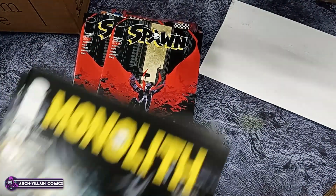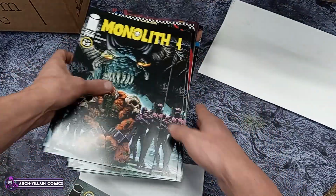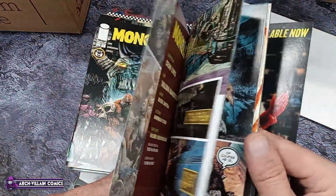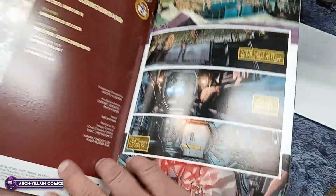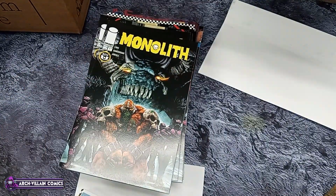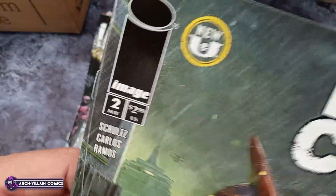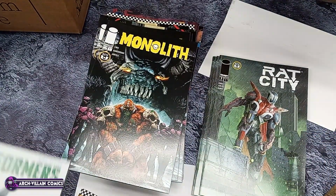Okay, here's some more copies of Monolith. This would be the regular cover, Monolith, number 1 of 3. Let's take a look inside. There he is. There's the Monolith. I guess that's his name. So that's your art. Looks really good. Let's see. So moving on, Rat City, number 2. Again, McFarlane. $2.99 cover price, cardstock, a tabby tabby. That's a Spawn tie-in, by the way. I didn't know that. I didn't order number 1.